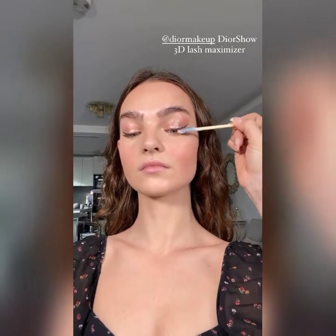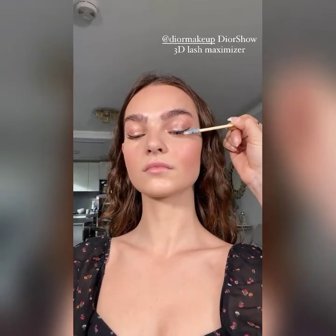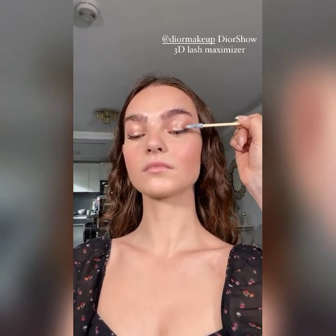I'm going to use a lash primer to get the most out of Ella's natural lashes. This is a Dior Show 3D Lash Maximizer. So I'm just going to pop a coat of this on before mascara. I think the trick with this is you want to give it like 30 seconds to a minute to not fully dry.